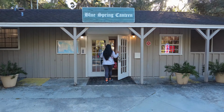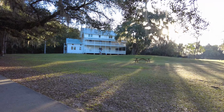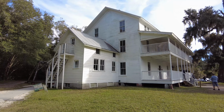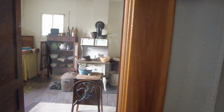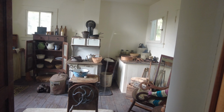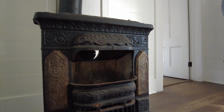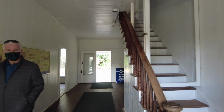While you're in the park, you may see a house on the grounds, and if you're curious about it, this is actually the Thursby House. Louis Thursby was one of the first European settlers in the area and came here with his family in 1857. This house has been preserved as it looked in the turn of the century, and you are able to tour the house. It is open to explore, so make sure to go in there and check out a piece of history.